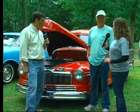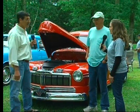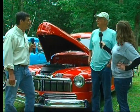Is this a car you see often? I mean, is it pretty rare to see these Mercury coupes? It's rare. We go to Hershey, to the antique show there, and you don't see them there. You yell down the aisles for '47 Mercury parts, and they yell back, "Good luck."